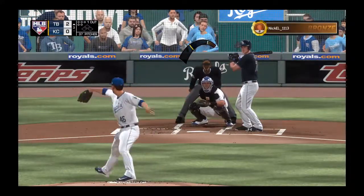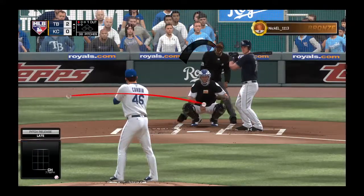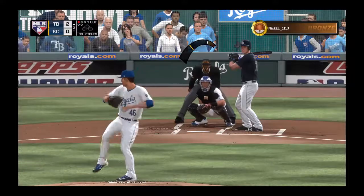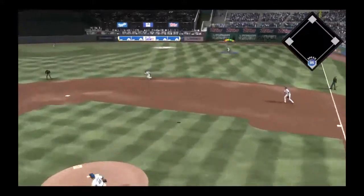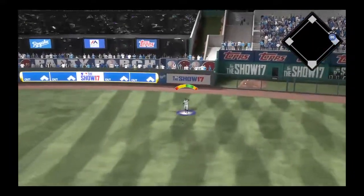Clint Frazier, 0 for 1 here in the early going. Now a changeup to start him out, but that's looked at down and in for ball 1. In the air to straightaway right. Desmond on the move.